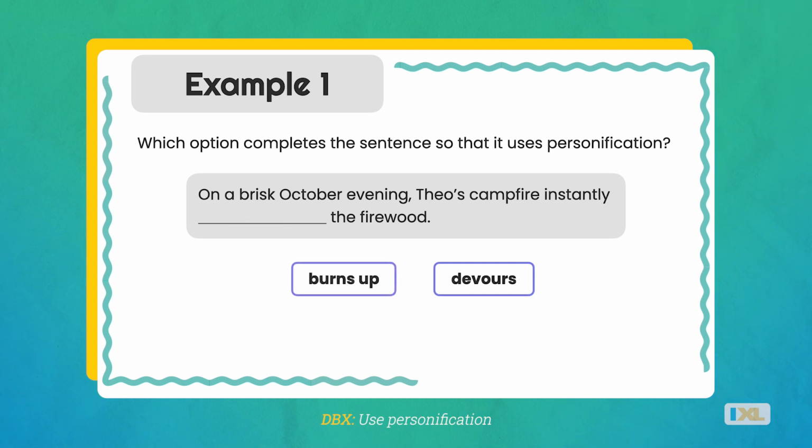So we're looking for the option that gives human characteristics or feelings to a non-living thing, in this case, a campfire. A campfire can burn up firewood, but a campfire can't actually devour firewood. A person would devour food if they were really hungry. So devours is the correct choice.